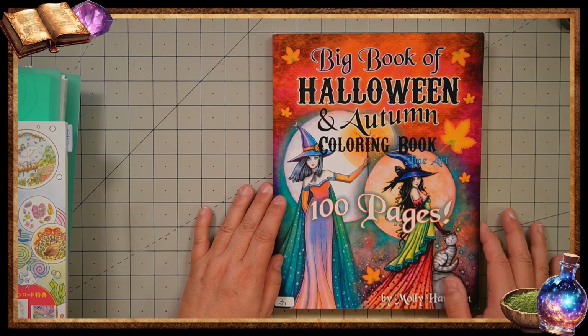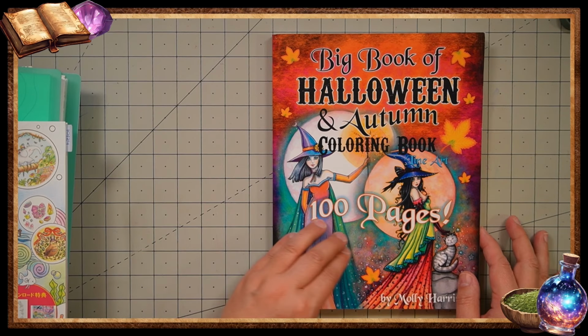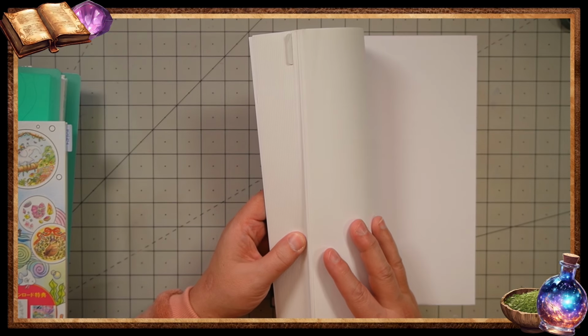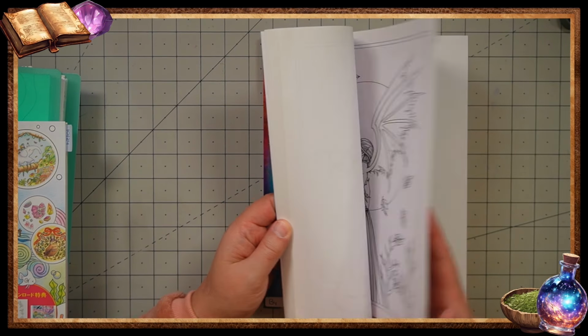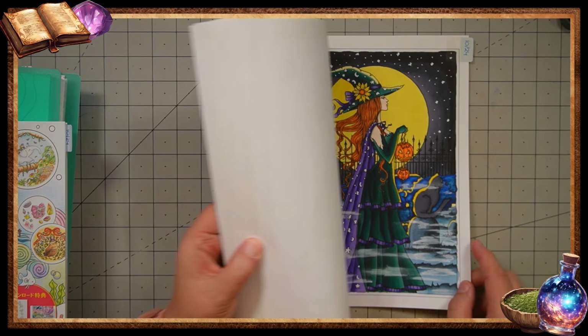We did a page for Halloween. This is the Big Book of Halloween and Autumn by Molly Harrison. And this was an untouched book, so we decided to do a page. And because it's a really thick book, it was very hard to pick one. But we decided to do this one.